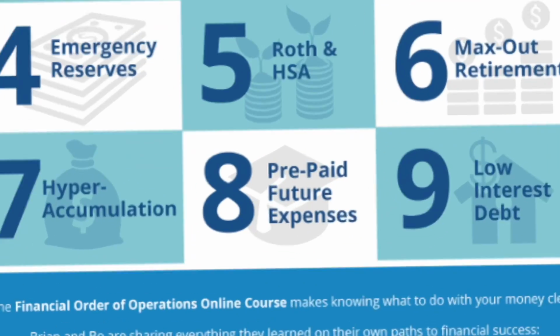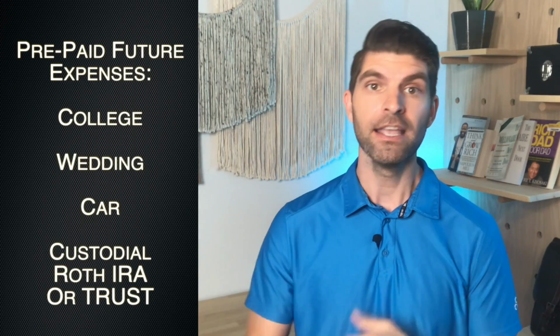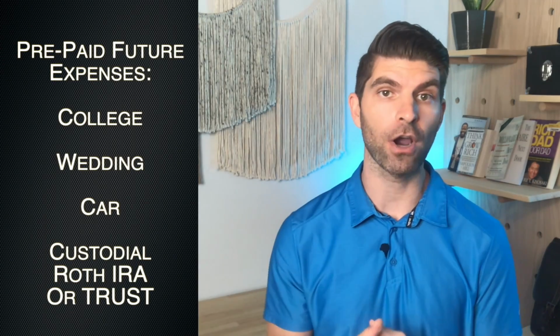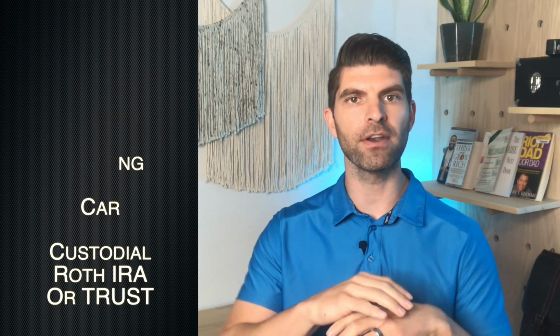Going back to the FOO, the financial order of operations, we're on step 8, and that is where they have prepaid future expenses. So this includes not only college expenses and doing something in a 529 account, but it might be preparing for things like a future child's wedding. It might be saving money towards a future car purchase that you'd like to buy. Maybe even setting up custodial accounts for the kids or trusts or other things. So this is kind of where it's just a generic, like any sort of future expenses outside of your retirement, this is the step where you start to put money towards those. But until you're putting 25% away for retirement, you're not doing any of this.